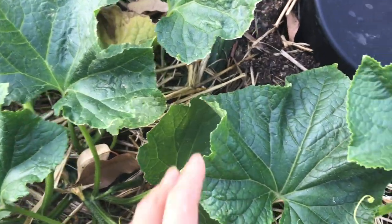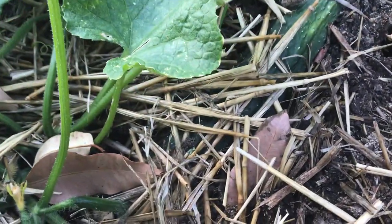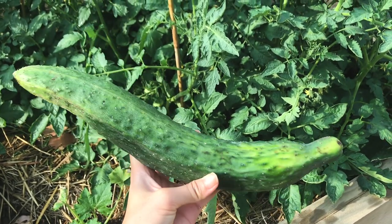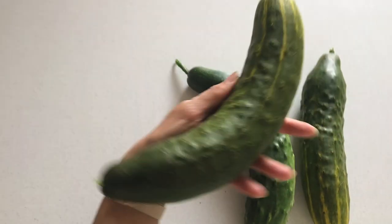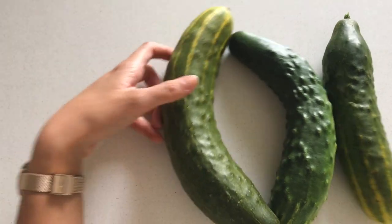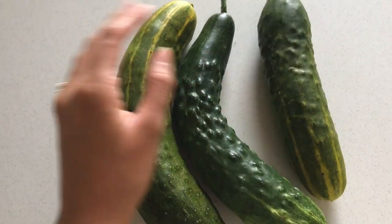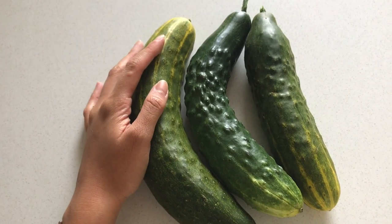Guys, how funny is this? I literally just found a cucumber buried under the hay. Guys, we're producing cucumbers like hotcakes right now. One of my cucumber plants is producing really bitter cucumbers, but every time I pick them, I never notice which plant I pick them from, so today I'm gonna take note.